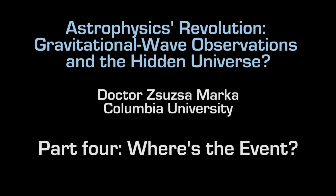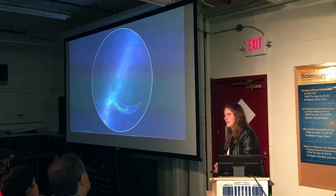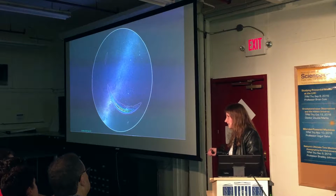The signal also tells how far this event was. Another thing we can deduce from the data: we had two detectors. I was telling you at the beginning that the gravitational wave detectors are like ears, sensitive to every direction. But if you have two detectors, you can use the time difference between the arrival of the signal at the two detectors to triangulate and tell something about the direction the signal came from.